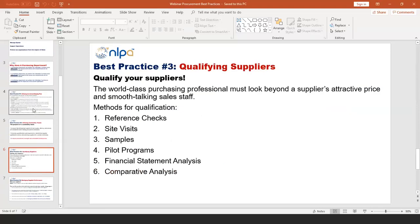Best practice number 3, qualifying our suppliers. Very, very important. That's why I put an exclamation mark there. Qualify your suppliers. The world-class procurement professional looks beyond the smooth talking sales tactics and sales staff of your suppliers. You look beyond that. Look beyond the price, my friends. Okay? And make sure that you have a very robust mechanism to qualify your suppliers.